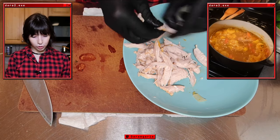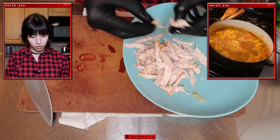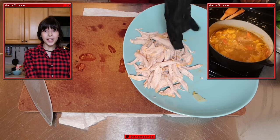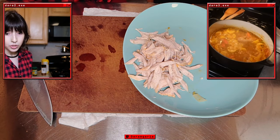Guys, look at all these beautiful little shreds of the chicken breast. Got all that done. Got all that peeled up, ready to go. Gorgeous. All the chicken breast, that's going to go into the soup at the end. We add it in at the end so that it doesn't overcook, okay? So let's head back to the stove.